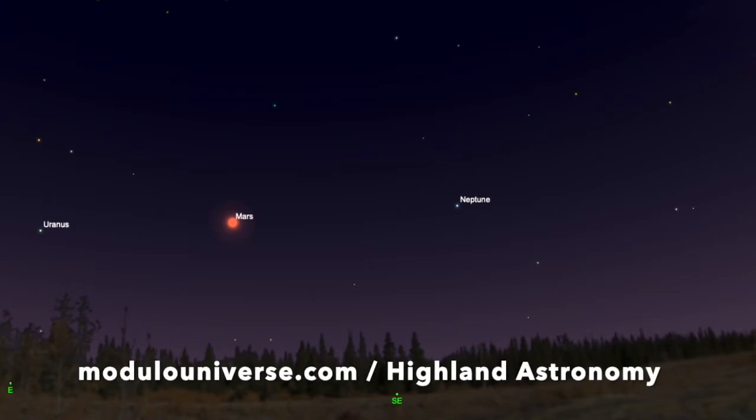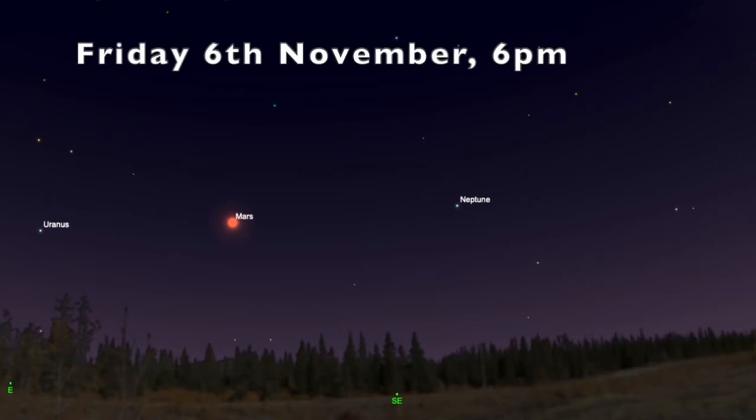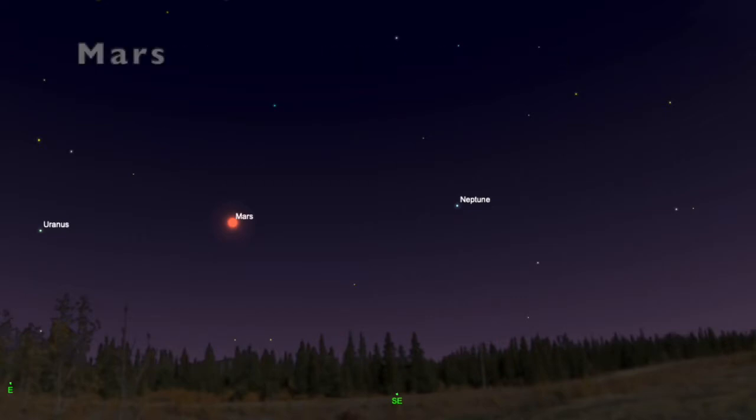Now, we'll start in the southeast, and we're going to assume it's about 6 PM this evening. Due to the shorter days, it's now possible to stargaze in the early evening, which is fantastic. Now, if we look towards the southeast, we'll see Mars, which looks like a bright orange star, relatively high in the horizon. You may have seen it over the last few weeks. It's been incredibly bright, and it will continue to be bright for the weeks ahead.